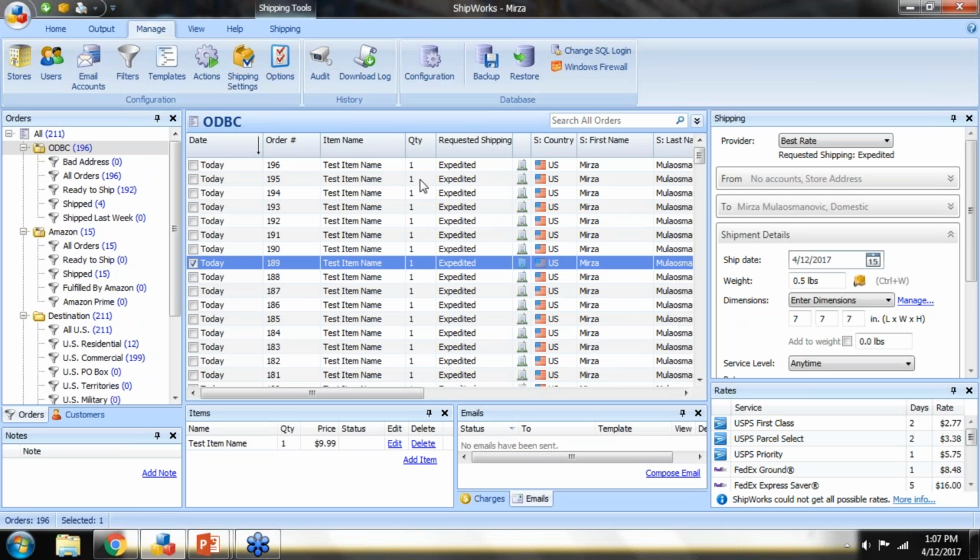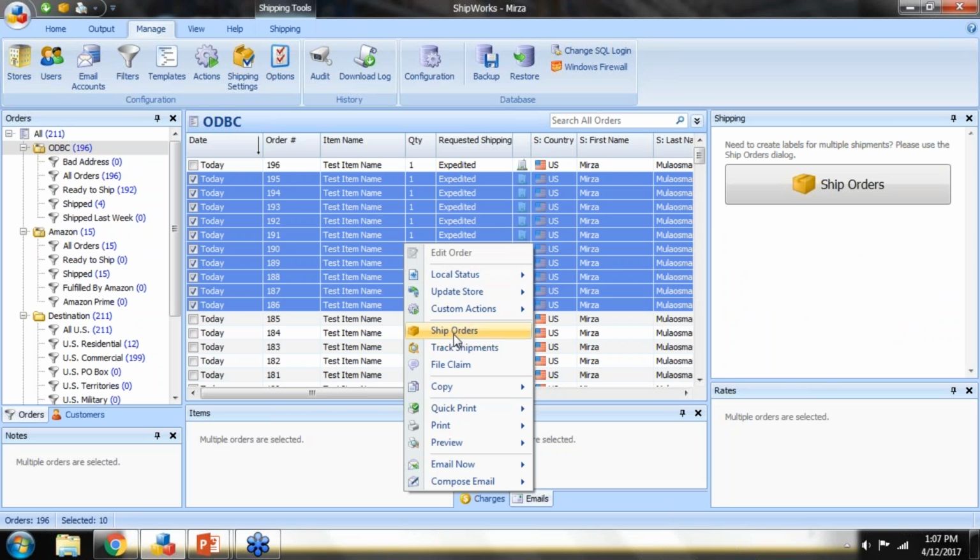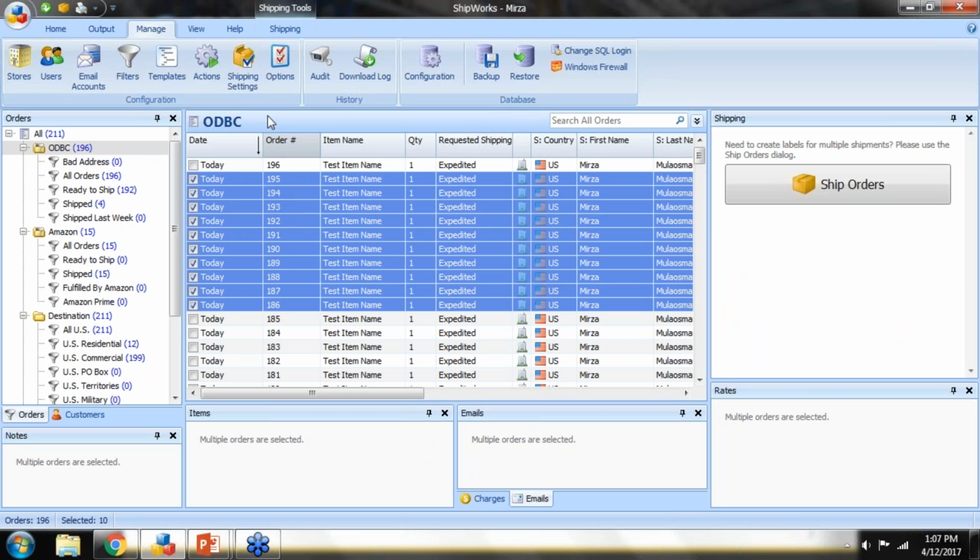Another option would be, let's say, instead of wanting to print those packing slips as the orders come in, you want to print the packing slip as the labels are printed. Maybe you're printing orders in batches, so you would highlight a batch of 100 orders and ship those orders inside of ShipWorks. And so then you don't have to have a stack of packing slips and a stack of shipping labels, you want them printed out of your printer, packing slip, shipping label, packing slip, shipping label, so you don't have to correlate those two.